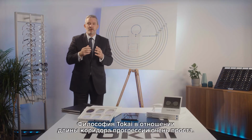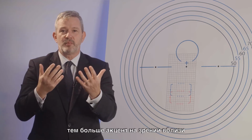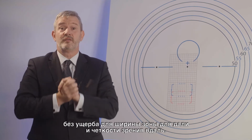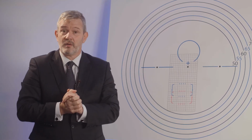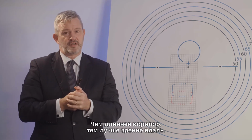The philosophy of a Tokai progressive corridor length is quite simple. The shorter the corridor length, the more the accent is being put on the near vision area without touching the width and the clarity of the far vision area. Longer corridor lengths have been designed to fully enjoy the far vision area.